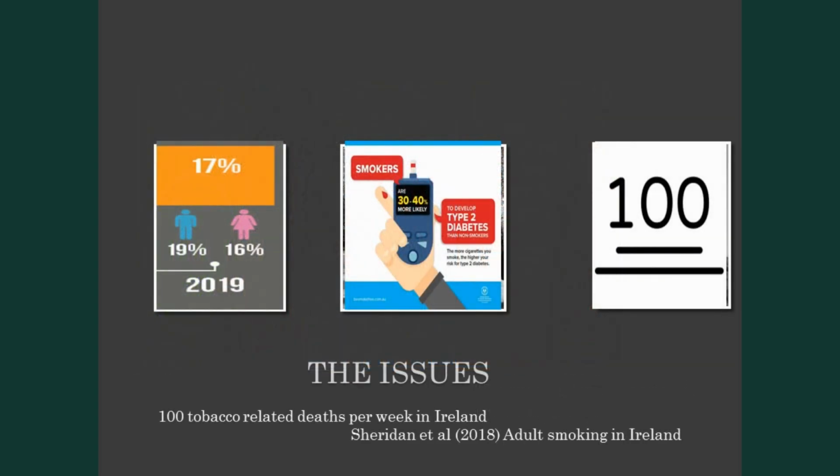We know the smoking prevalence in the Irish population as of the last Healthy Ireland data survey in 2019 was 17%. We also know that this rate can change very much according to employment levels, age groups, etc. To give you an example, that smoking rate is as high as 26% in the age group 25 to 34-year-olds.